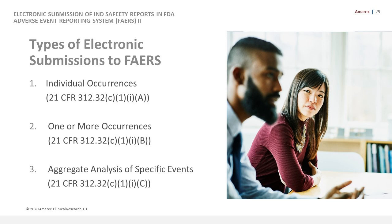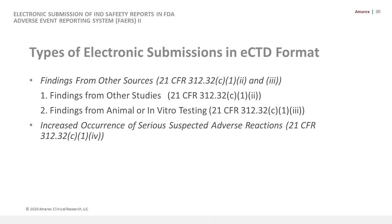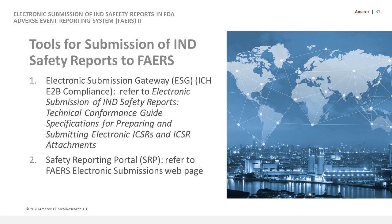The types of electronic submissions of IND safety reports to FAERS are the first three mentioned in this slide: the individual occurrences, one or more occurrences, and aggregate analysis of a specific event. The rest of the items, such as findings from other sources, other studies, animal or in vitro testing, and increased occurrences of serious suspected adverse reactions, would still be submitted in eCTD format. So this is very important to note as well.